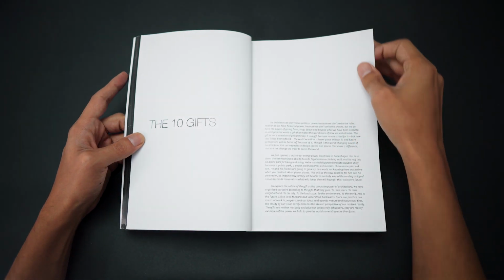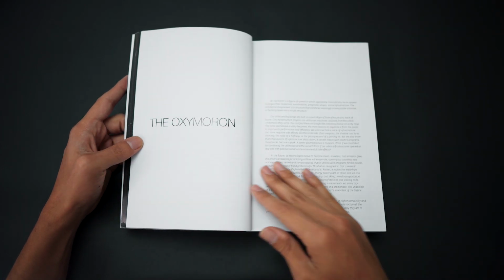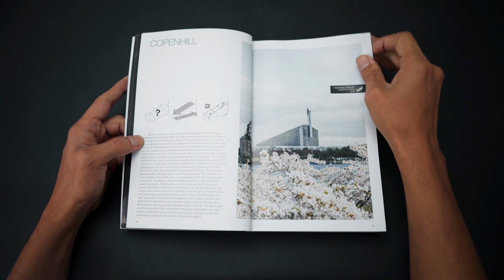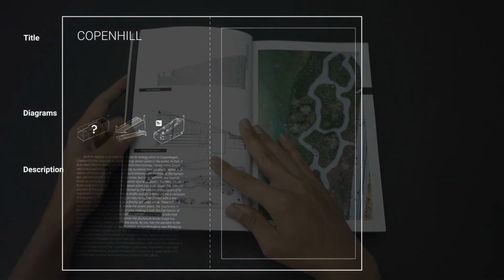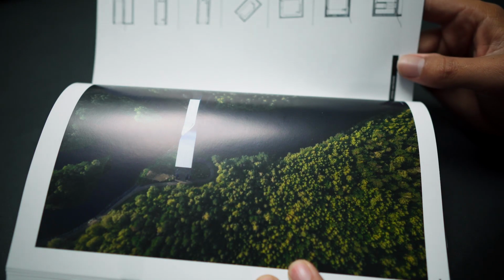Now, I'm not going to go in depth into each gift, but we can find names like the oxymoron, biophilia, the symbiote, reincarnation, among others. Talk about name ideas for your projects. Now, each project in the book is organized in a similar structure. We have the title of the project, a brief description, some architectural plans, and a lot of pictures or renders. And I mean a lot.